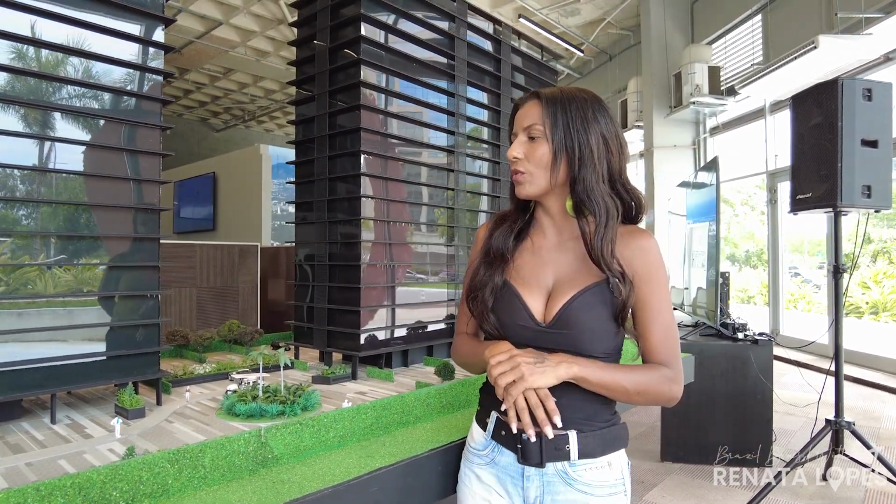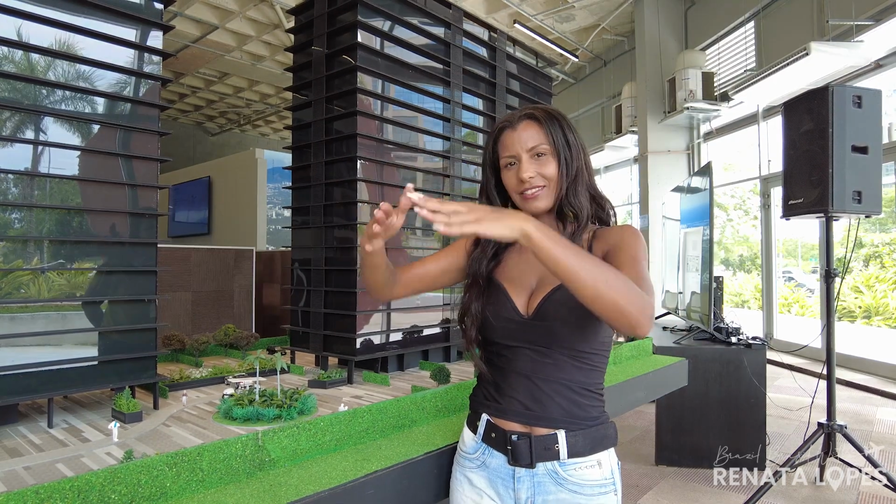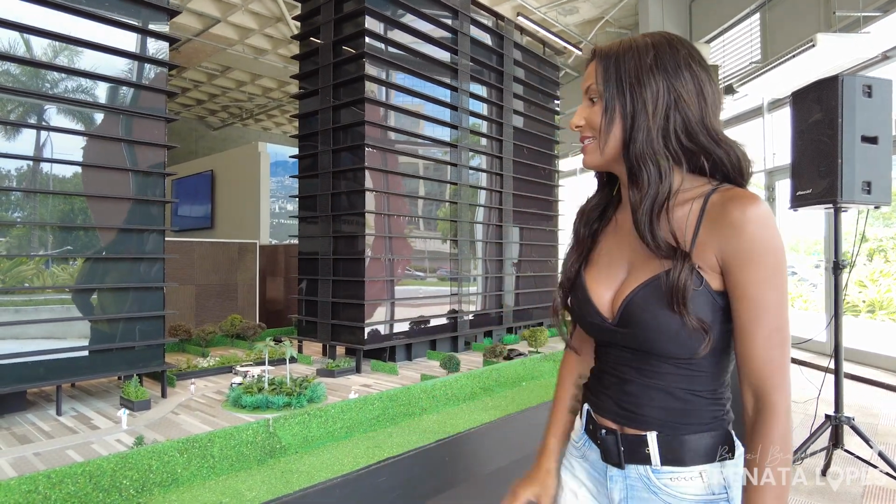Here in this condominium, in this apartment, they have a gym. They have an office for you to work. If you want to make some meeting, you have a barbecue area. And all these apartments, on the rooftop, have a swimming pool. And the swimming pool has a view of the lake, and you see it all the way up with the glass around. Really nice.